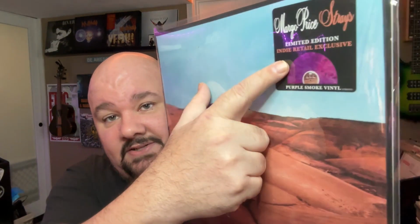Next up, I was super excited about this one as well. This is Margo Price and her album Strays, the indie exclusive version on this cool purple vinyl that we got here. Just really good stuff. And if you know anything about Margo Price, she's absolutely fantastic. Country music, Americana music. Really, really dig her stuff. And this is an excellent, excellent album from her.